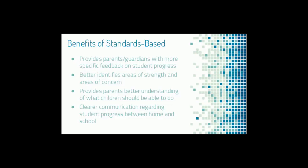There are several benefits to using a standards-based report card. The level of specificity within each skill provides parents detailed information on how a student is progressing. Rather than an overall grade or grouping several skills together, this provides more in-depth information. Due to this depth, it better allows for identification of specific areas of strength and concern in each subject. Additionally, parents have a better understanding of what their child should be able to do during that school year. This level of transparency will create clear communication between school and home.